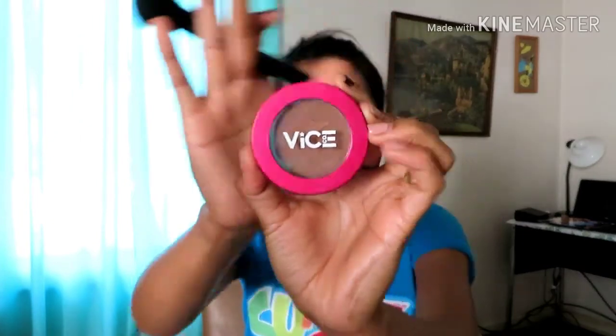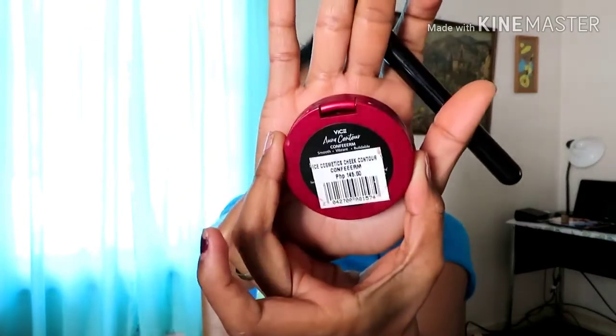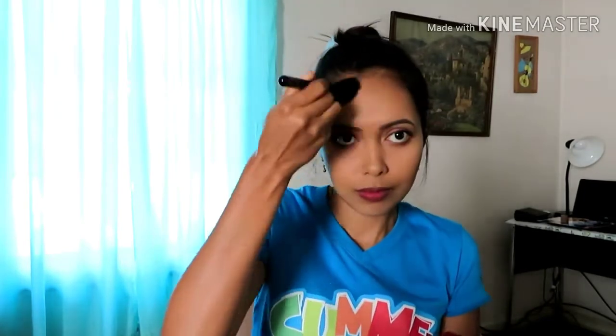So next, guys, is contour. So I use this Face Cosmetics on shade Confirm. So, lalagyan na rin natin ang ating ilong. Para may nose line daw.